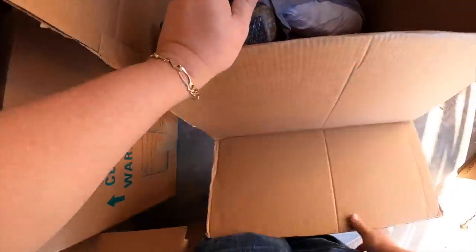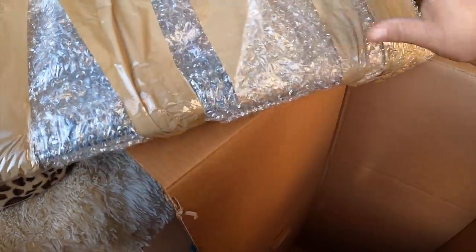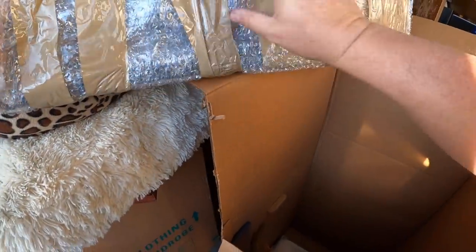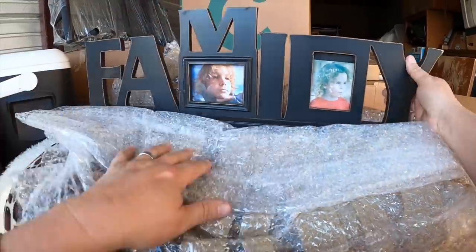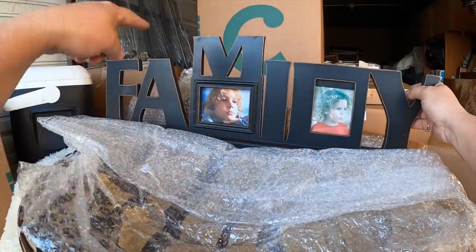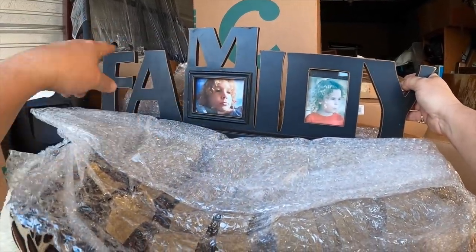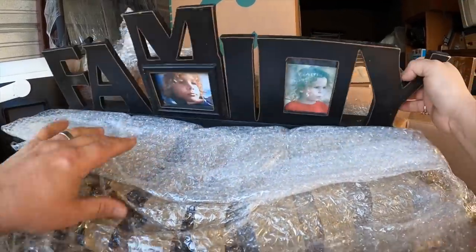Okay, let me make this drop side right here for that reason. Okay. Alright, what's this? It says something. There's some kind of message written across here. Okay. Oh. It's family. I probably should have guessed that. I saw the F-A. I was hoping maybe it said something with Faith, because we have a daughter named Faith. Family. That's cool. It'll sell. It's a nice piece, actually.